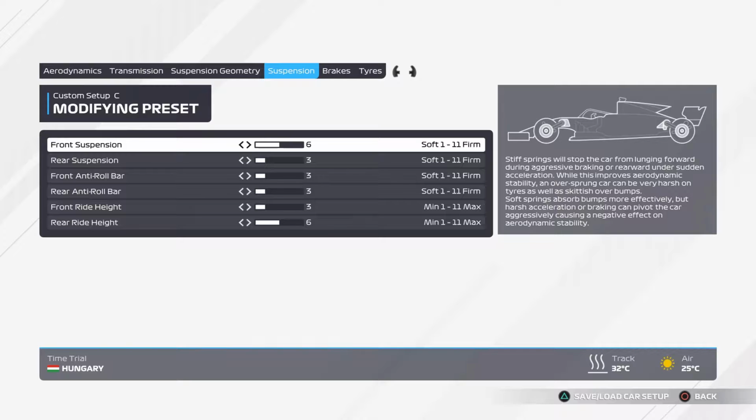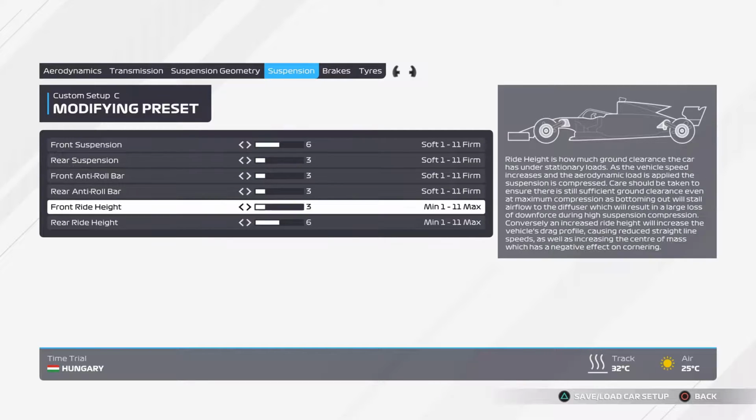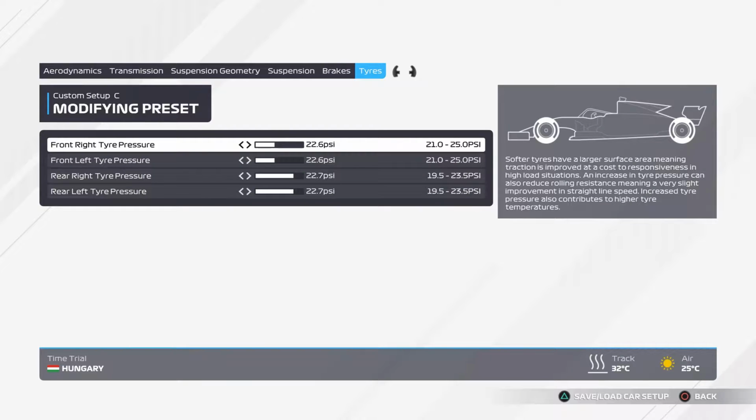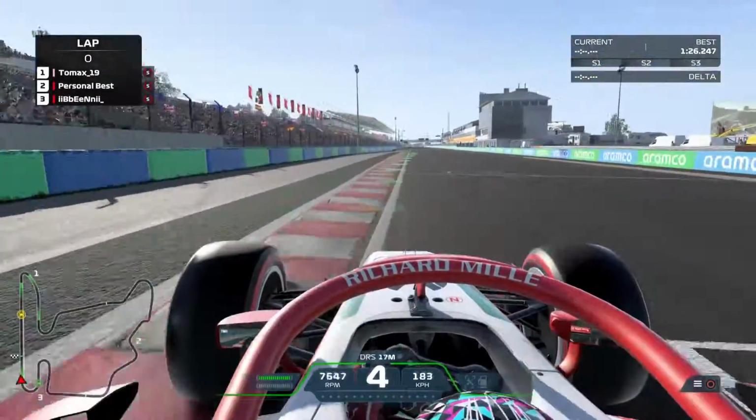Front suspension 6, and then 3 for pretty much everything else. Generally quite soft here, and the ride height 3.6, just raising the car up for the curbs, but providing that little bit of rake we would want to help generate the downforce. 54% front brake bias, a little bit more aggressive than the normal trend, and tyre pressure a little bit softer than we normally would have, with the rears probably being about the same.